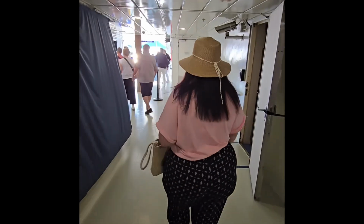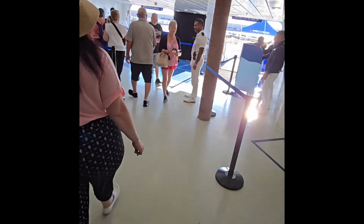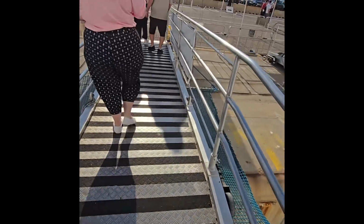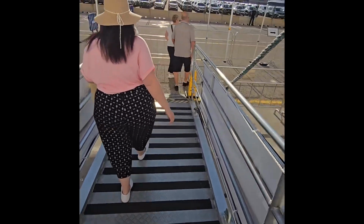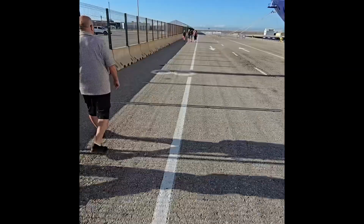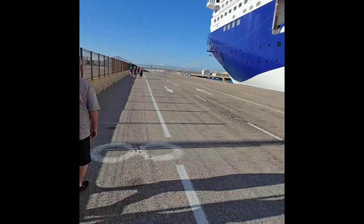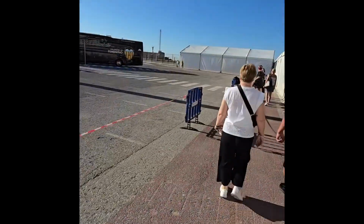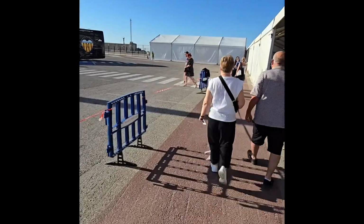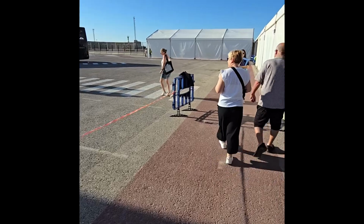Just getting our card scanned and then find our way to the coach. On our way now to find the coaches. Just find out now what's the number of coach we're going on. It takes half an hour to Valencia.